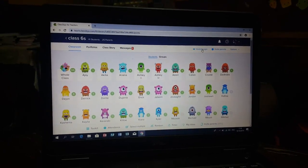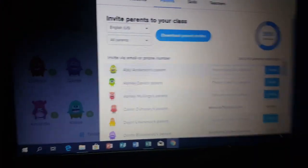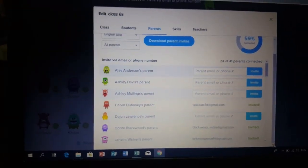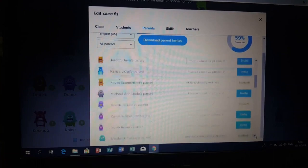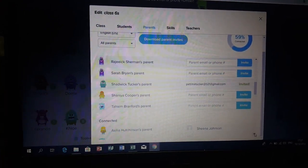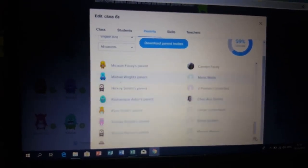They log in after I would have sent the parent an invite. So the invite goes out to the parent. And these are the parents that would have been invited to class, and of the 41 students, I have 59% active. There they are. Those are the parents of the students, and they're active. Those that are connected are these, and then there are those who are still pending.